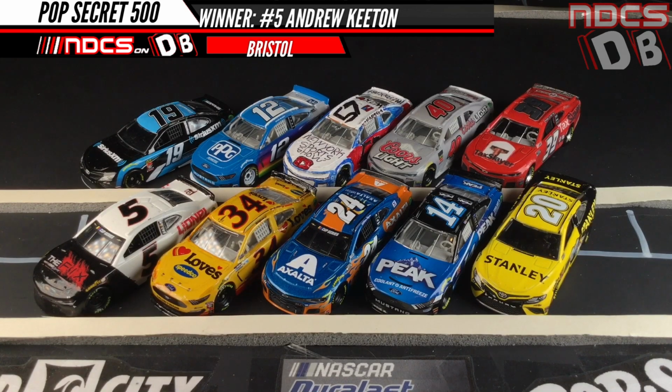Wow, folks. 3 races in, Kurt Busch, Boyer, and Andrew Keaton. Wow. Who would have thought it? 5-car custom gets the victory here. And if we have a Season 4, he's already locked in with 10 points today at Bristol Motor Speedway.